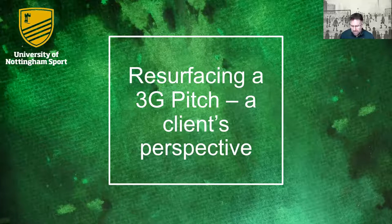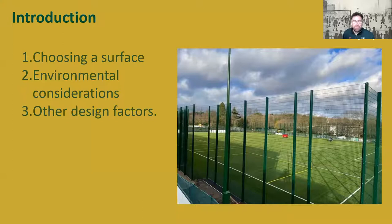So let me just move my slides on. There we go. So I'm going to talk about how we chose our surface, some of the environmental considerations we thought about, and then some of the other design factors as well.